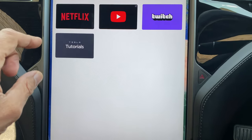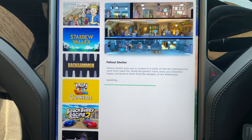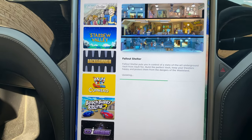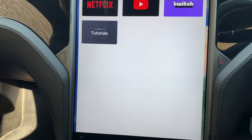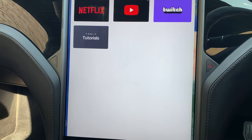Perhaps more useful though is the arcade. This is really good when you're charging. We've got these controllers and the kids plug these in and they just play games. You've also got Netflix, YouTube, whatever Twitch is, and some tutorial videos.